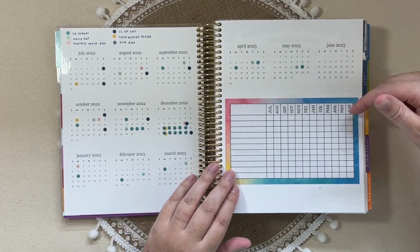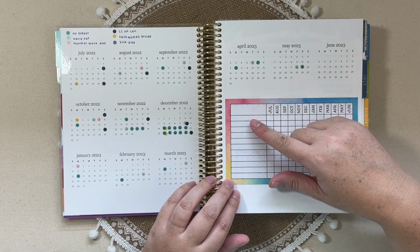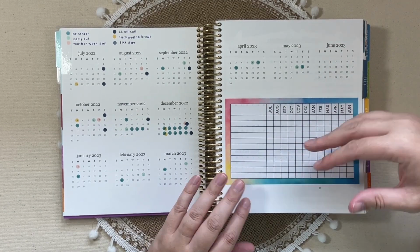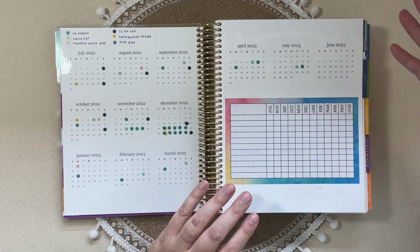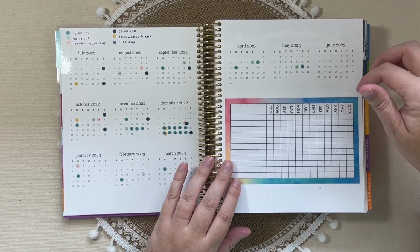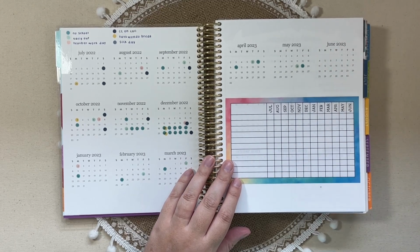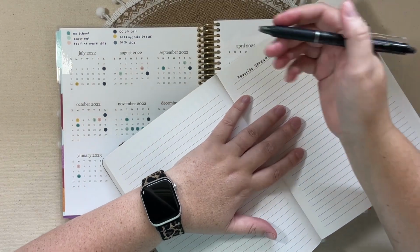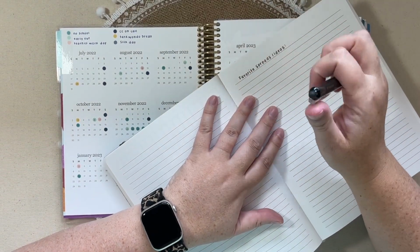It was a good place to put this because I didn't need the July 2023 through December dates, but then I never put anything on it and didn't reference it. So I might mix that up as well in my new planner. Let me make a note of this too. My son will be starting 4th grade.